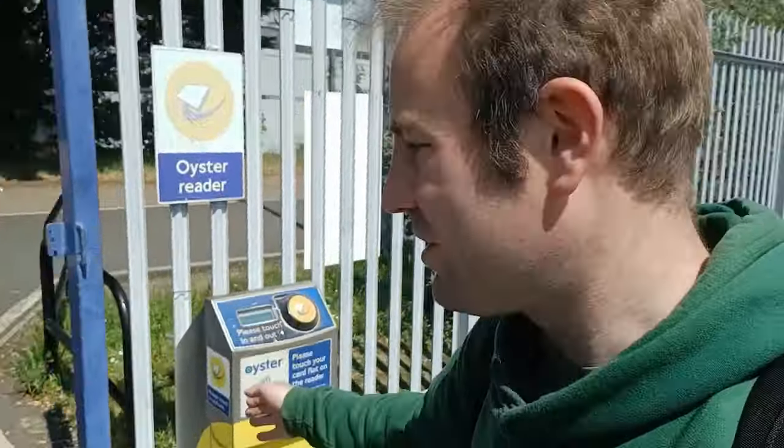So what I've got to do, I'm going to find my way out of the station, and I'm going to follow the London Loop. The London Loop is the orbital footpath which runs all the way around London. We'll follow that along the River Cray. This is one of those funny stations where it's got ticket barriers to the main entrance, but going out just has an Oyster card reader. I don't need to touch an Oyster card because I have a travel card.